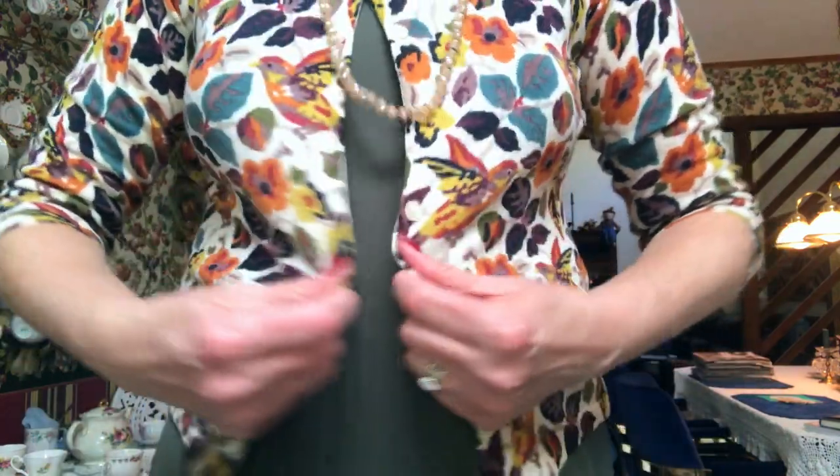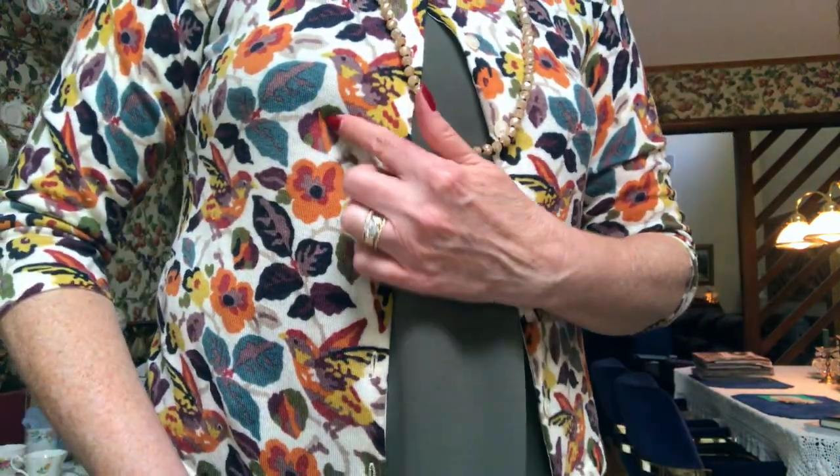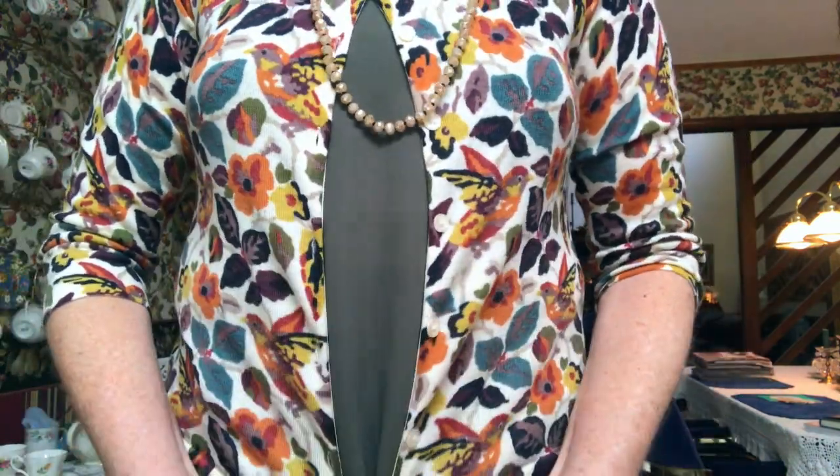Now today I have it on with just a little polyester tank that was recommended by one of my favorite YouTubers, Tiffany D. And it's called Makeup by Tiffany D. And she does a lot of hauls from Nordstrom. She partners with Nordstrom. And so what I have on underneath this is that tank. And it pulls in some of that green color. So it's kind of an olive green.